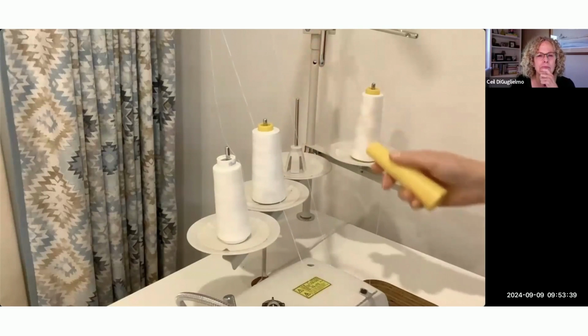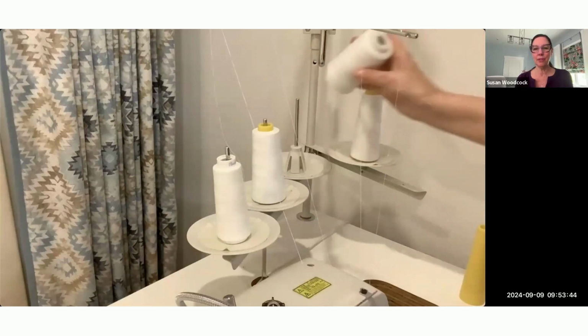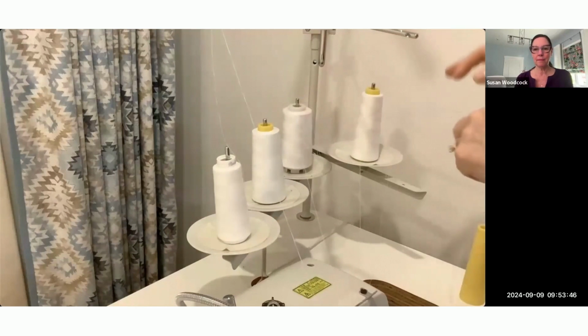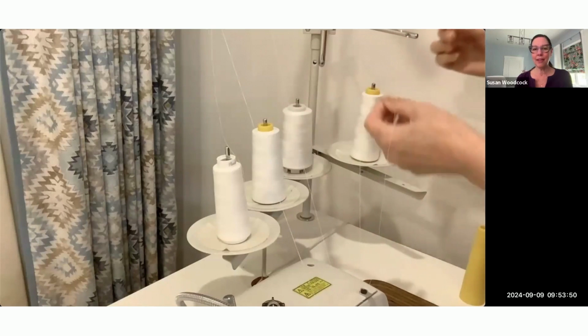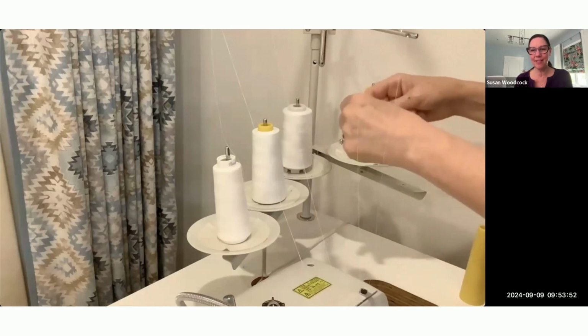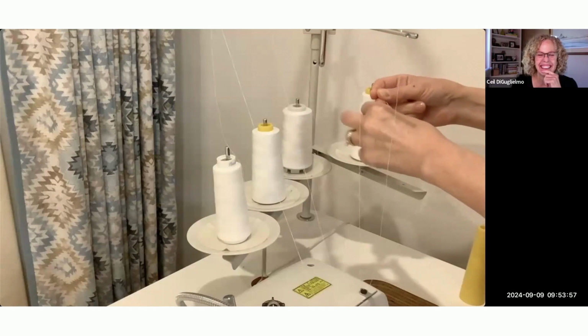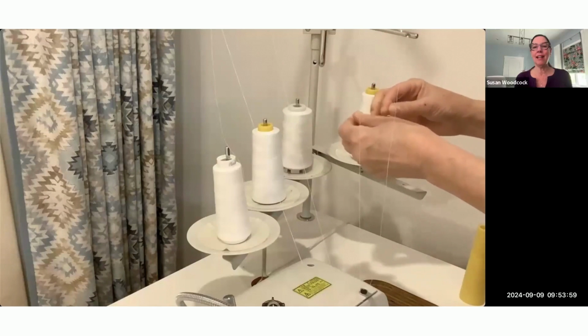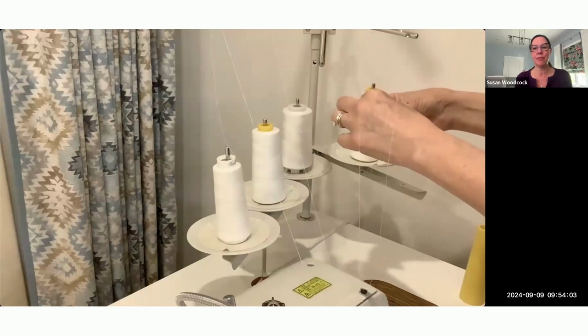All right. So here's the first video. Changing the serger thread. Okay, we're down to just a little bit there. Putting on the new serger thread. And I'm tying together the two ends in a square knot. So this takes longer probably than the whole process, because the thread is so thin. And I use the Maxi Lock or that type of serger thread.